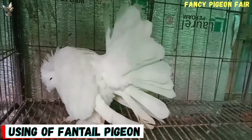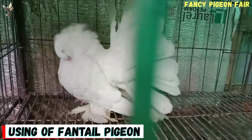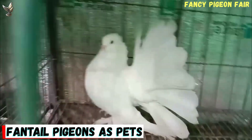Fantail pigeon uses. The Fantail pigeon is raised mainly for exhibition or ornamental purpose. It is also good for raising as pets.